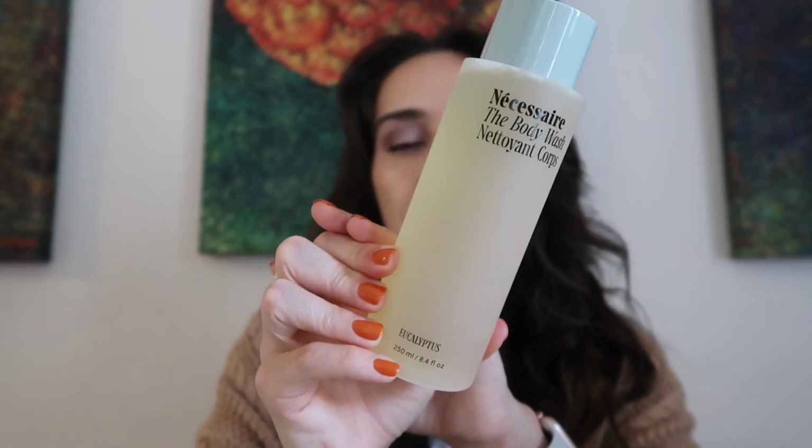I love it. For those of you who are sensitive to fragrance, this is a very mild eucalyptus scent. It's kind of like what you would smell at a spa. It is very light, and it's very soothing. But again, this is a clean brand. I absolutely love their body lotion. I love their body wash.